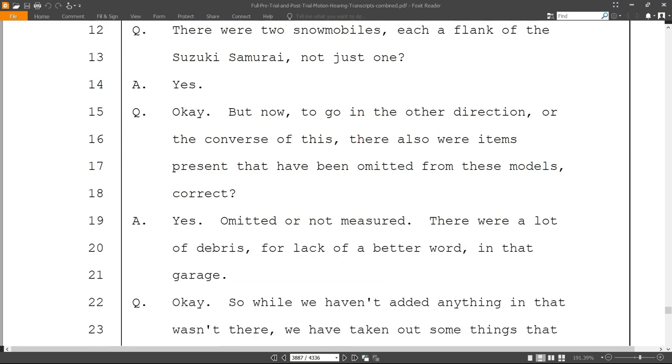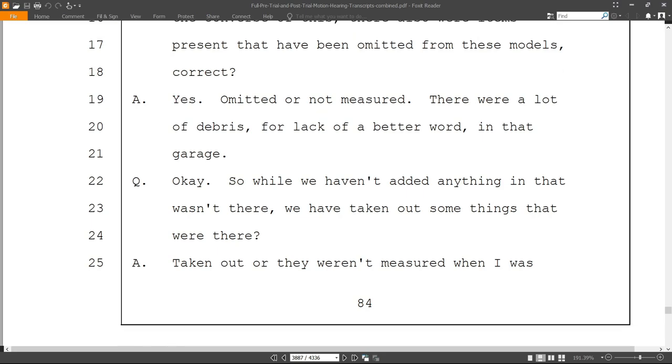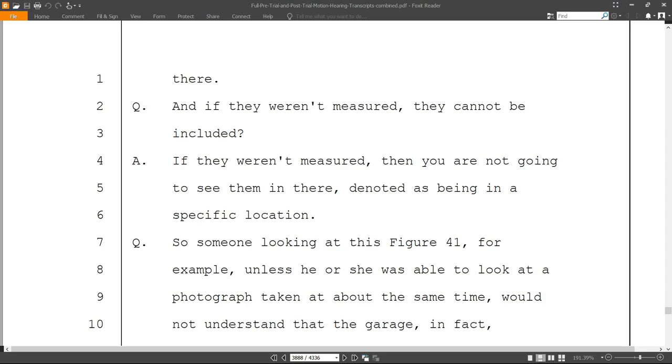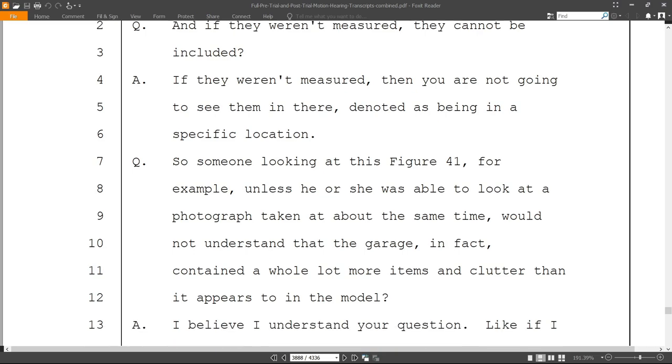Yes. Okay, but now go to the other direction, or the converse of this. There were also some items present that have been omitted from these models, correct? Yes, omitted or not measured. There was a lot of debris, for the lack of a better word, in that garage. Okay, so while we haven't added anything in that wasn't there, we have taken out some things that were there. Taken out, or they weren't measured when I was there. And if they weren't measured, they cannot be included. If they weren't measured, then you're not going to see them in there, denoted as being in a specific location.